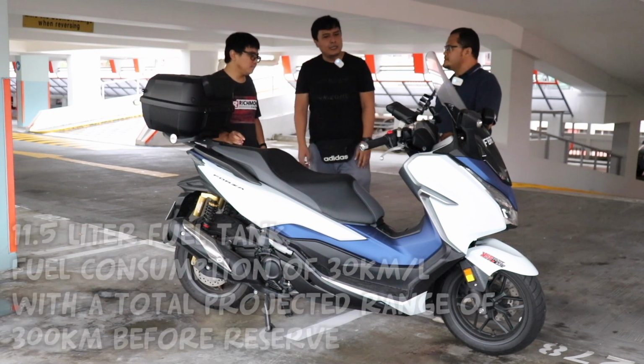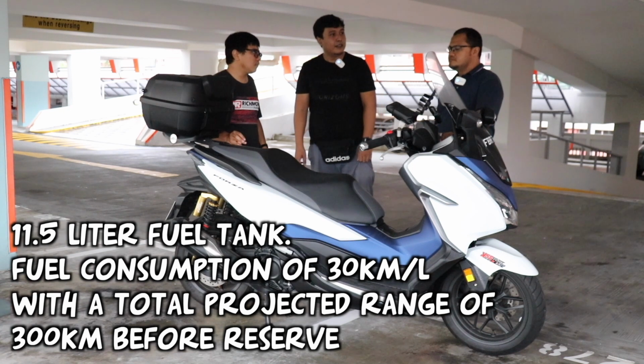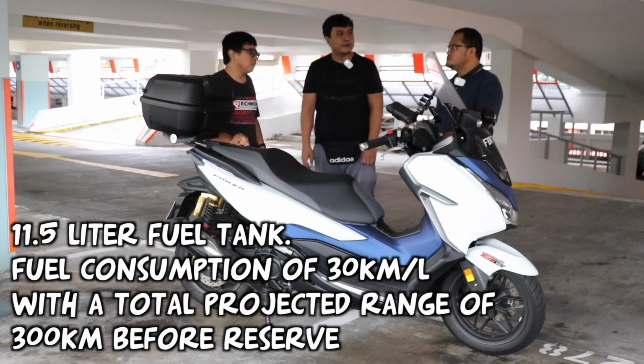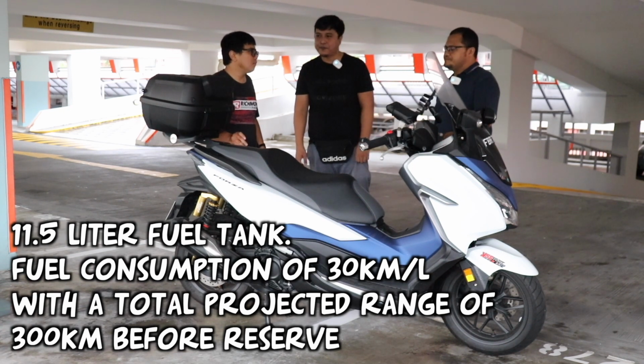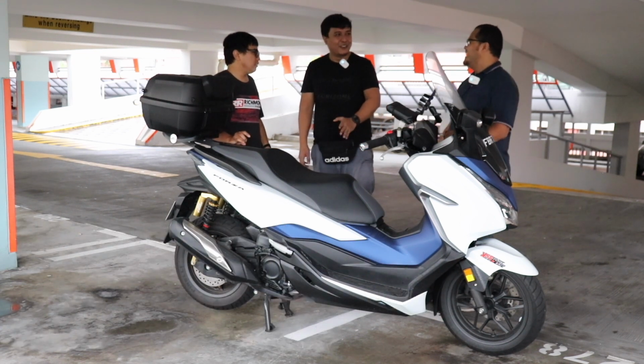Not bad, huh? So per liter, maybe about 30 km per liter? 30 km per liter, plus minus. Okay. Not bad. Average range of a 300cc scooter. Because 400 is different already.